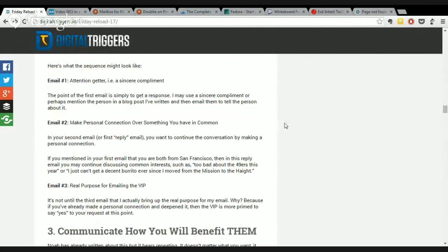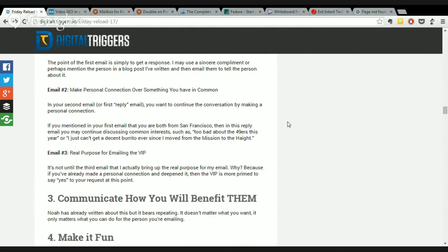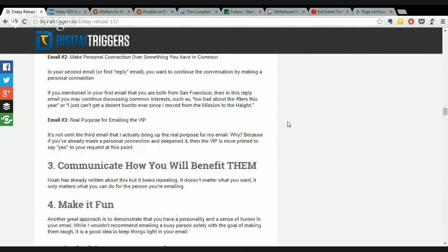Number 2, make personal connection over something you have in common. So in your second email or first reply email, you want to continue the conversation by making a personal connection. If you mention in your first email that you're both from San Francisco, then in this reply email you may continue discussing common interests such as, too bad about the 49ers this year, or, I just can't get a decent burrito ever since I moved from the Mission. Number 3 is the real purpose for emailing the VIP. It's not until the third email that you actually bring up the real purpose for your email. Why? Because if you've already made a personal connection and deepened it, then the VIP is more primed to say yes to your request at this point.